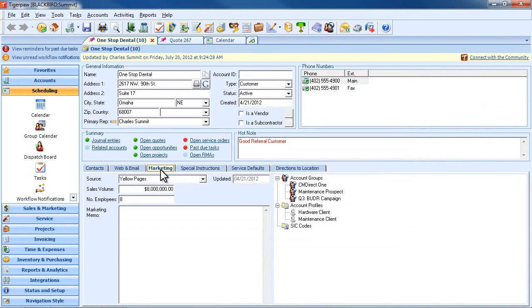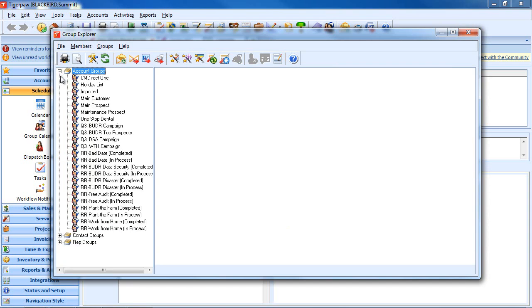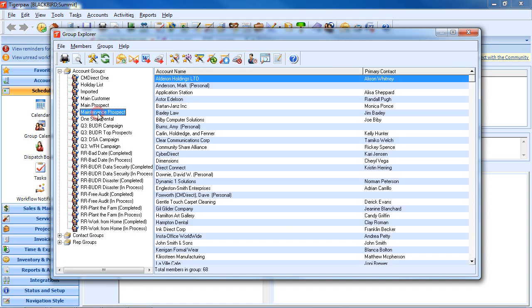Tigerpaw's marketing philosophy is this: find the needs and wants of your prospect as far as products or services that you offer, group them together with groups of clients that have alike or similar needs in those same products and services, and now mass market to that group, touching many accounts rather than one at a time. That brings us to Tigerpaw's Group Explorer. Here are some account groups defined within this database.